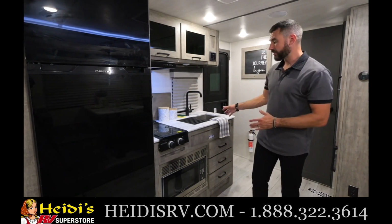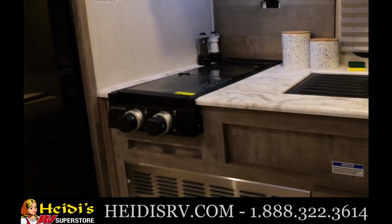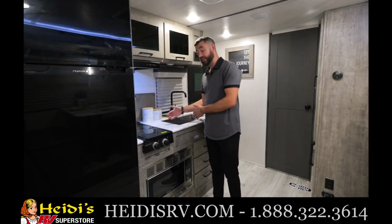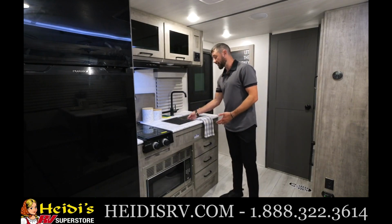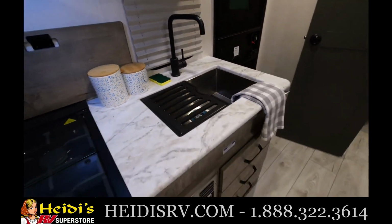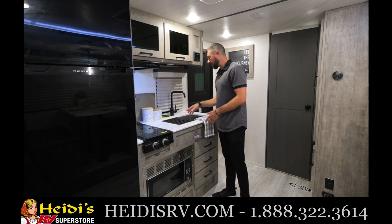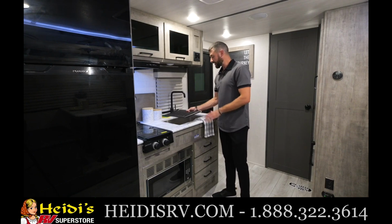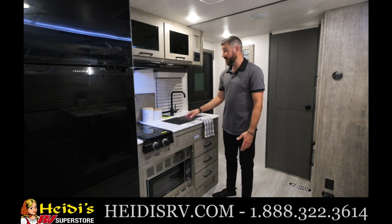We've got a brand new setup here for 2023 in the kitchens of our single axles. You've got a nice high-end cooktop here, this Greystone cooktop. It does run north to south to give you even more counter space than you had before. And it allows us to put a bigger sink in here. So you've got a huge sink in this single axle, ton of counter space. You also have the countertop extension here by the entryway. But we also gave you a nice functional setup here with the sink cover. It's got slots in it here, so it's going to allow you to work in the sink but also dry your dishes at the same time.